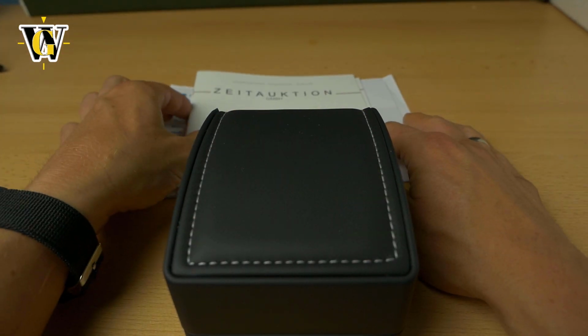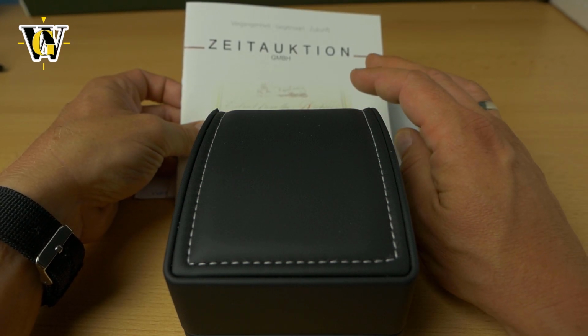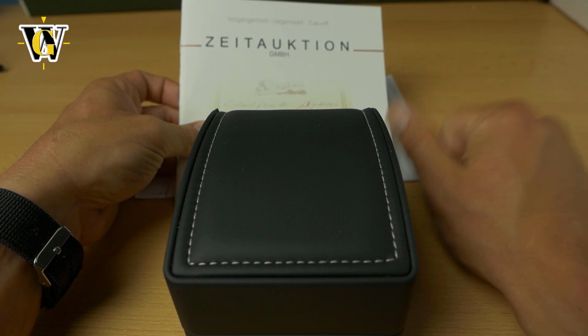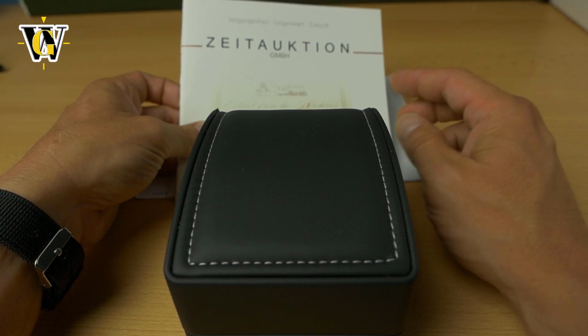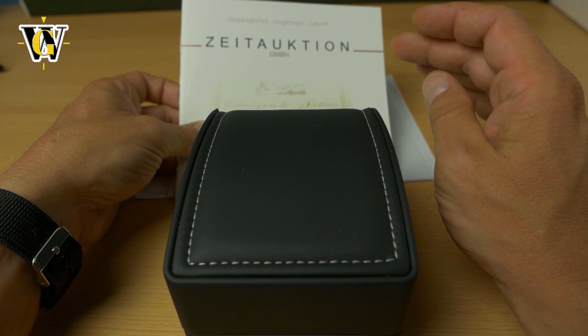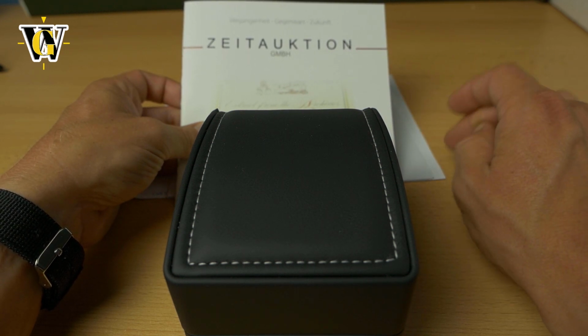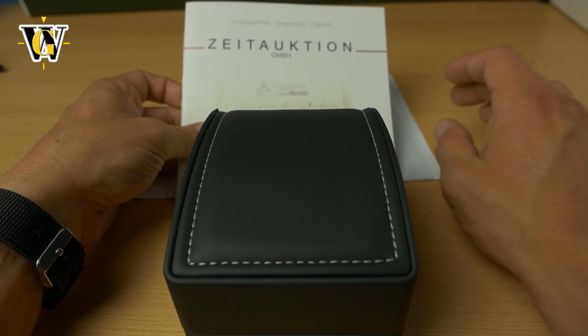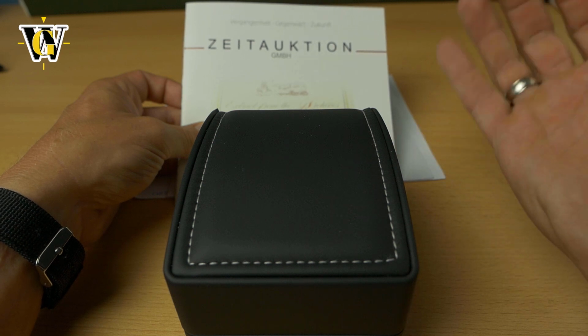The seller I got it from is Zeit Auction from Germany, and I really have to commend them from the first communication, the price, where they agreed to meet me halfway, and also the shipping, which was extra fast. As soon as Chrono24 confirmed the payment, within an hour the watch was sent, because I asked them to send it as soon as possible so I can have it ready for my trip.